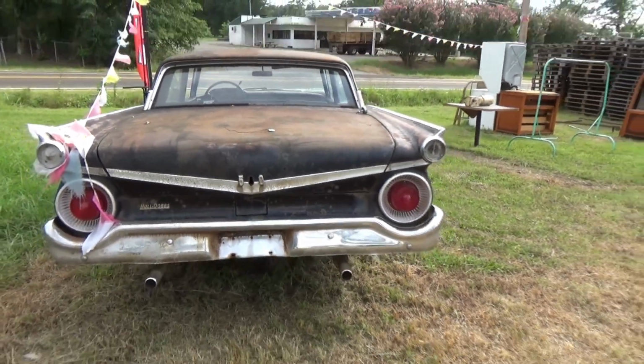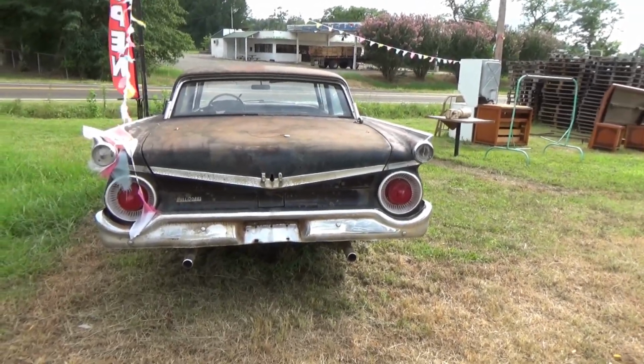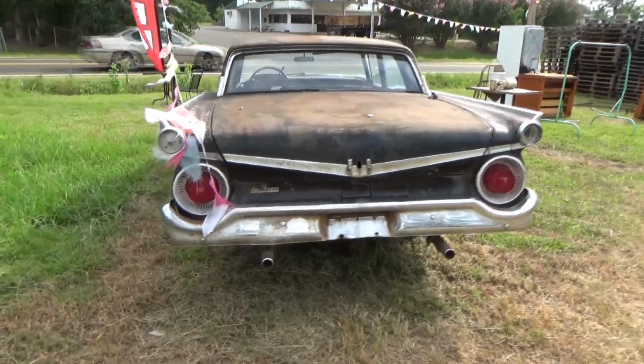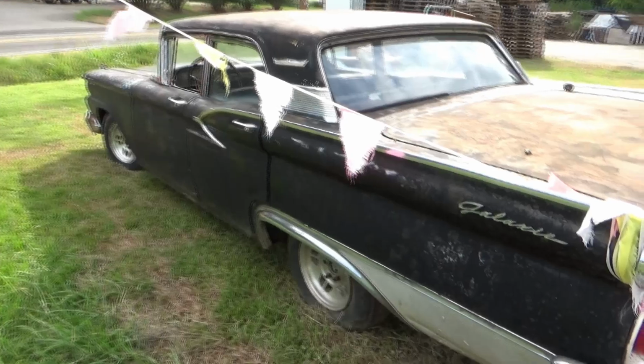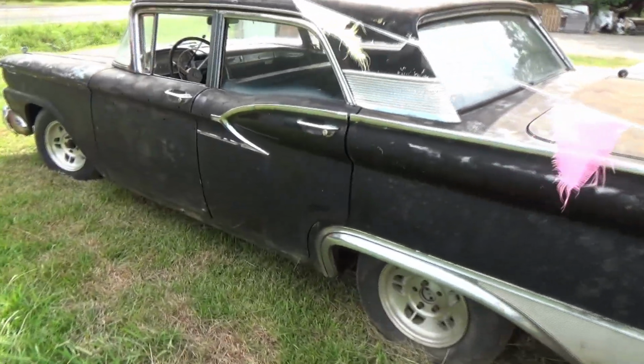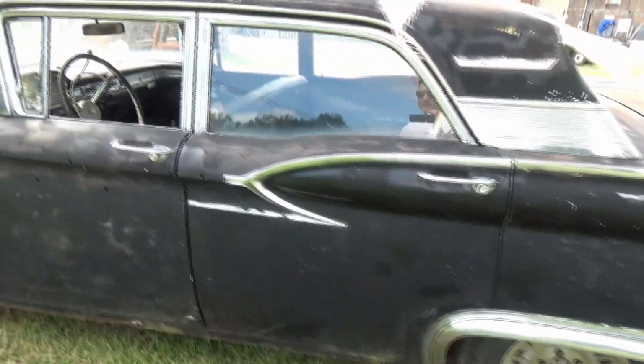Wow. I bet this was a sharp car. That's interesting, those tail lights. Definitely interesting. We'll look inside of it here. Somebody's put some, looks like some 1990s Ford Ranger wheels on it.